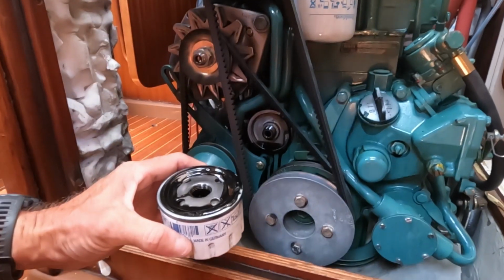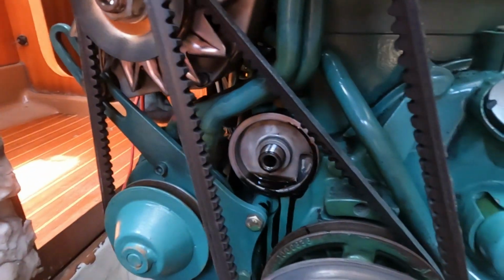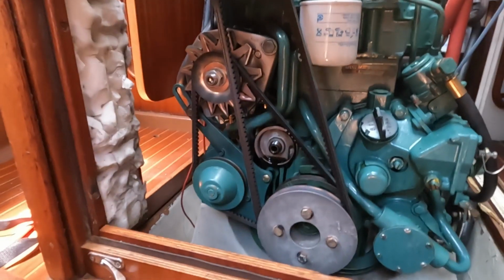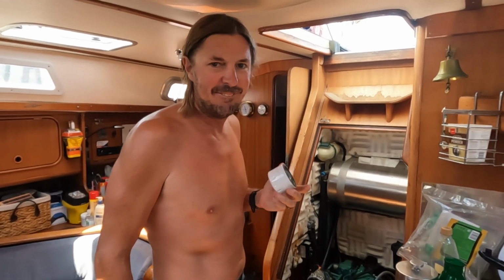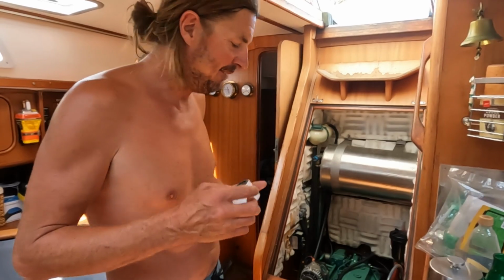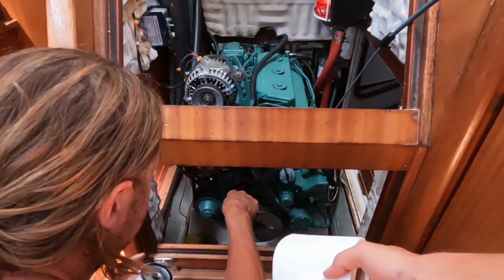We have oil. Doesn't look too bad actually, but we'll change it anyway. Yeah, it will do. It's coming out of that. Oh, so it's normal. Sweet. Yep. Paper towels. New oil filter going on. More oil going in. Using the premium Dulux 3-ply.